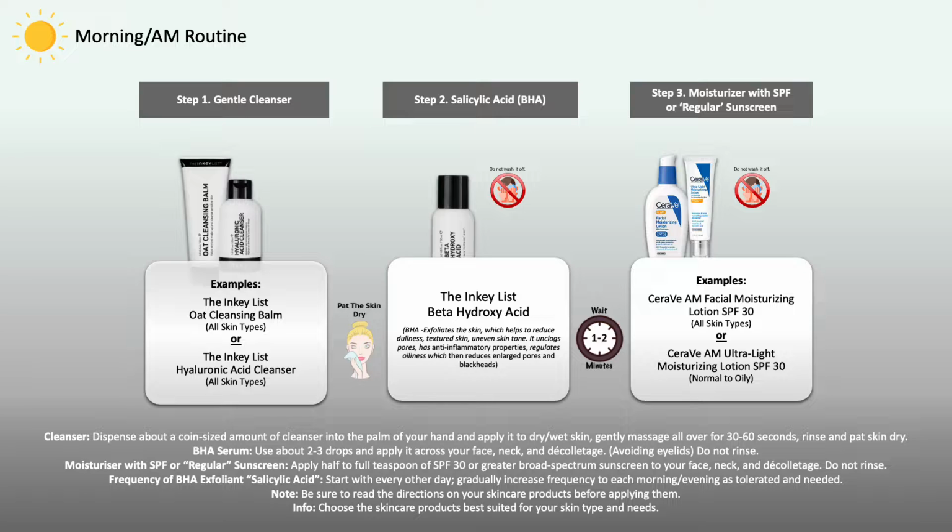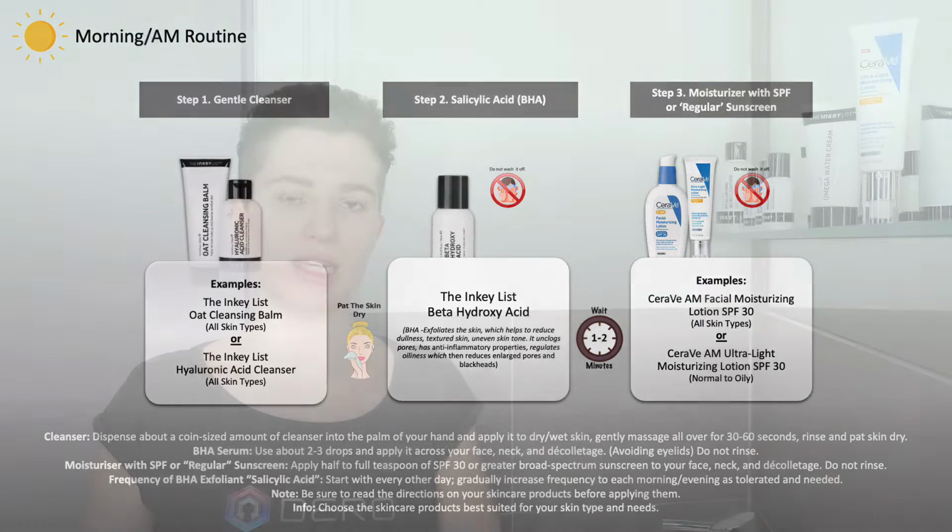Then immediately move on to the application of the Inkey beta hydroxy acid. Apply it to the skin, leave it on the skin. And then when being exposed to the sun during daytime, it is important to follow with sun protection, which can either be a moisturizer that already contains SPF or a regular sunscreen. And this would be it for the morning skincare routine.